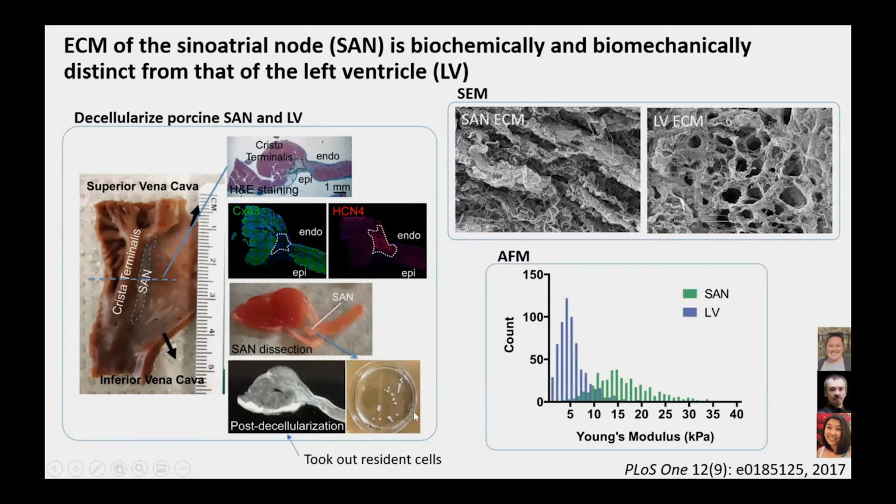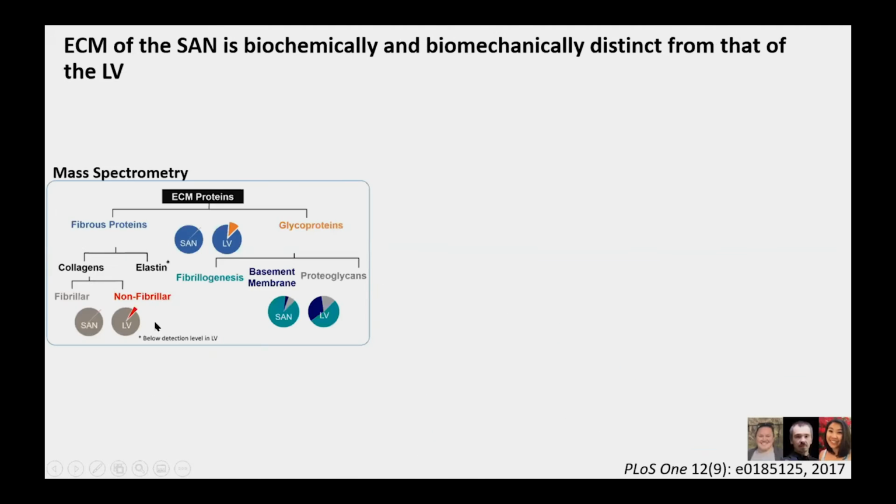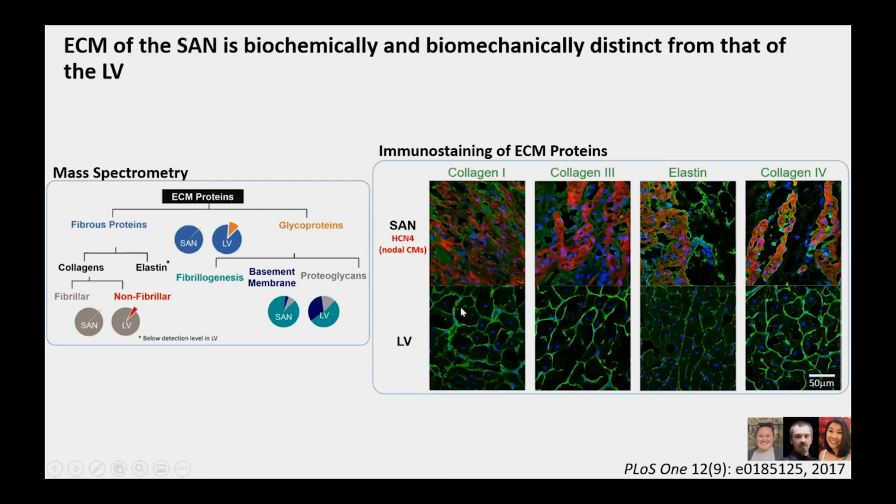And when we measured the stiffness of the sinoatrial matrix, quantified by the stiffness factor, Young's modulus, you can see the sinoatrial matrix, shown by this distribution of moduli, is actually higher, or stiffer, than the left ventricular matrix. And we also did mass spectrometry to look at the biochemical composition of the proteins in the matrix. And in general, there's more abundance of fibrillar collagen in the sinoatrial node compared to the left ventricle. And there's also an abundance of stretchable elastin as well. And we also did immunostaining to look at the distribution of some of the major extracellular matrix proteins.